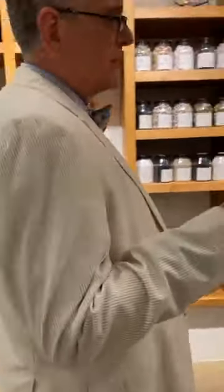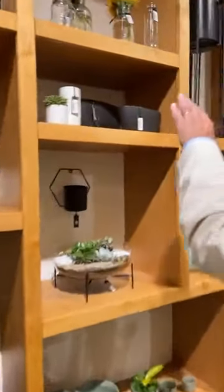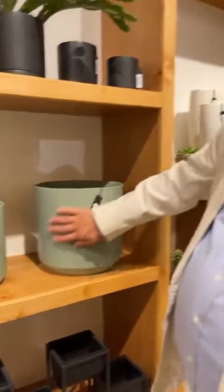Another one of their fun trends is what I call Picasso product, meaning it almost looks like a Picasso painting or a container or a Picasso drawing. So they're doing a lot of black and white contrasting. We're seeing this sagey green come back in, this soft green.